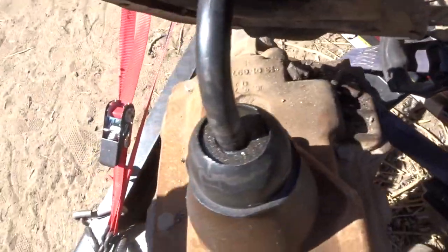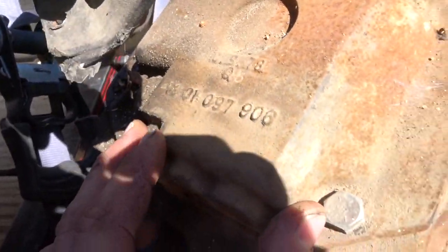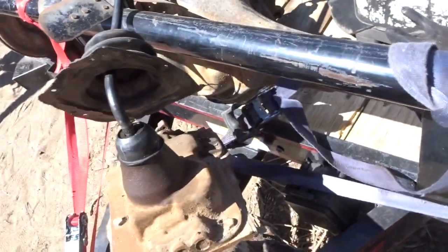If you know how to, or if you care about trans, look, here's some numbers. All right, there's some numbers right there. I don't know what trans it is. I wish I did, but I don't. Should probably figure that out. And then there's some more. It's a Borg 1 or something or other. There you go. I don't know if you can see that, but if you can't, well, sucks to suck, I guess.